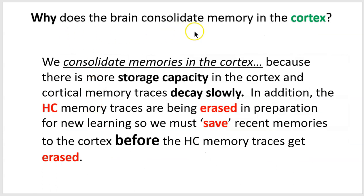So why does the brain consolidate memory in the cortex? We could summarize it as follows. We consolidate memories in the cortex because there is more storage capacity in the cortex, and cortical memory traces decay slowly. In addition, the hippocampal memory traces are being erased in preparation for new learning, so we must save recent memories to the cortex before the hippocampal memory traces get erased.